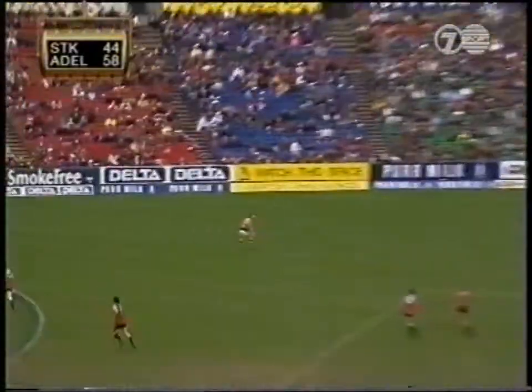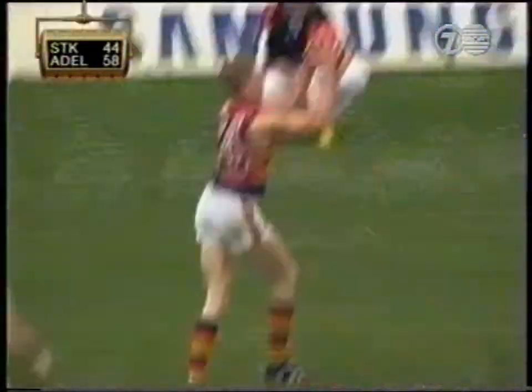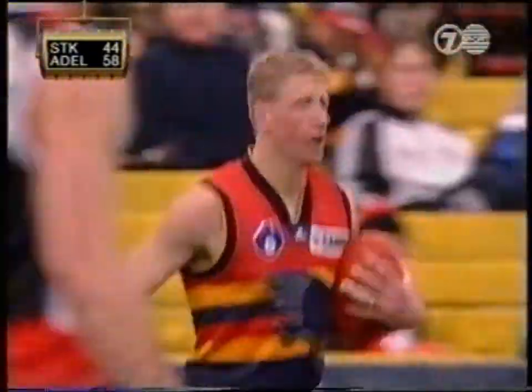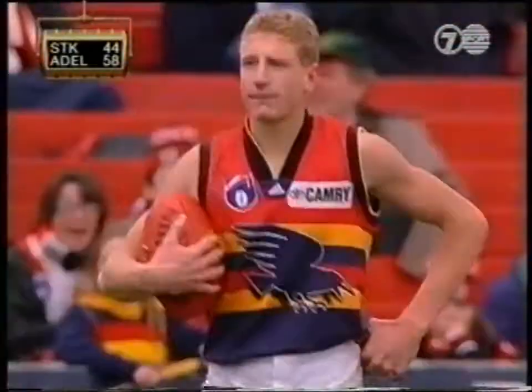And another long one. To half forward. Bickley, the skipper, goes a half-distance pass. Well, this fella's kicked a couple. He might get another one here. And I think, Drew, that's typified the day.